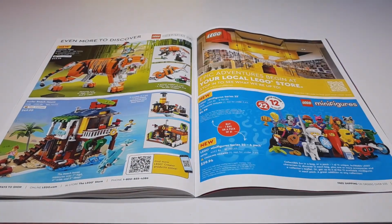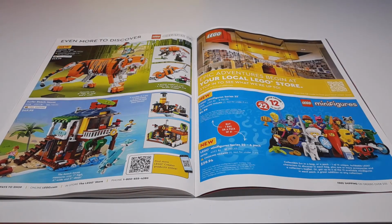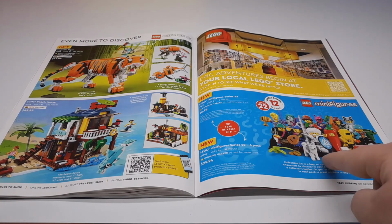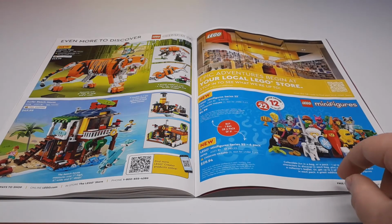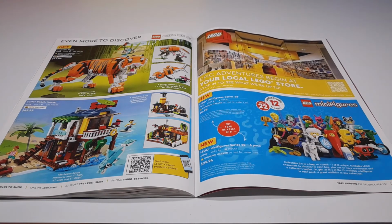Majestic Tiger, very famous set if you turn that around. Interesting builds with that one, but I think it does look really nice. Surfer Beach House, pretty cool set. Minifigure Series 22. So this is one that I'm mixed on. There's some figures I really like. Really like the Arctic guy here. This guy looks pretty cool. The raccoon suit, I like that one. But a lot of the other ones are just kind of strange choices to me.